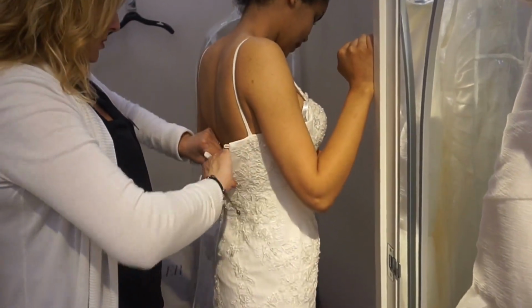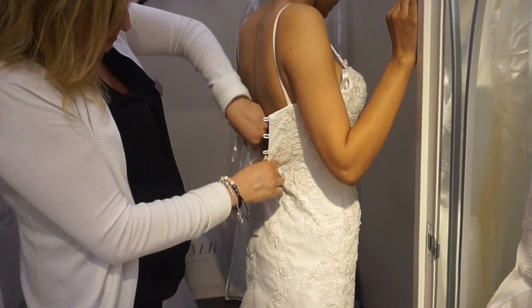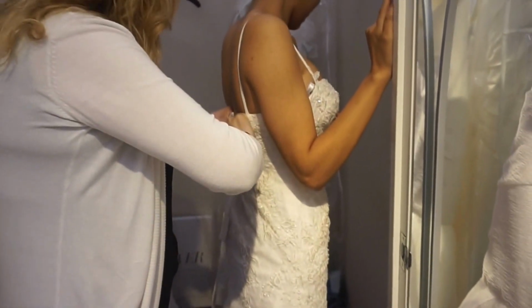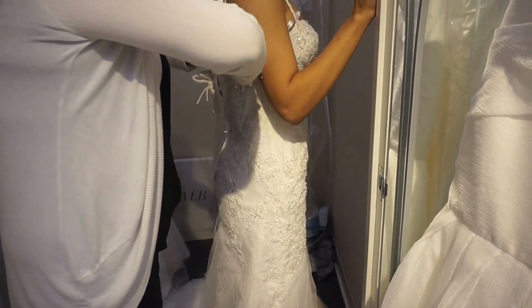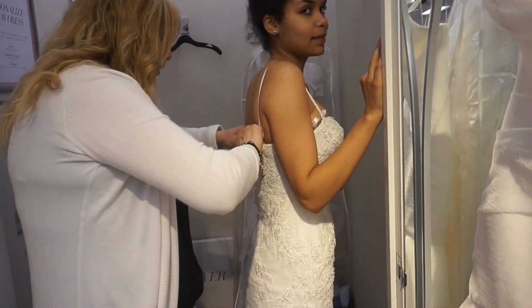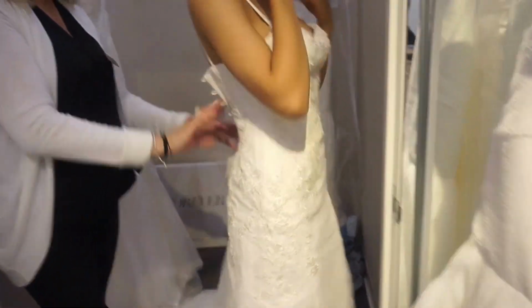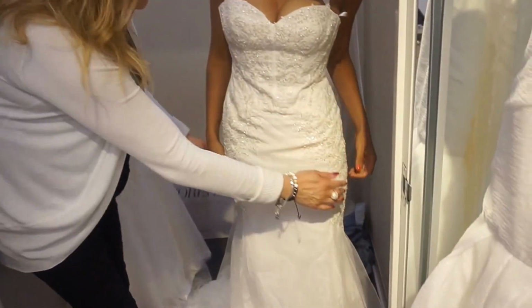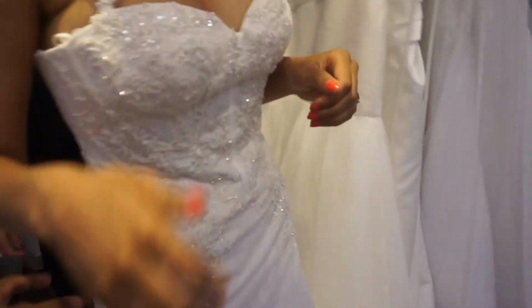See, I already like this one. I don't know how I feel about the straps, though, but the dress overall is really nice so far. I was trying to see where that clips. It goes here, but it's a bit tight. Yeah, you could just leave it like that for now. Turn around, let me see. Look at you. This has a nice silhouette. I like this a lot, actually.